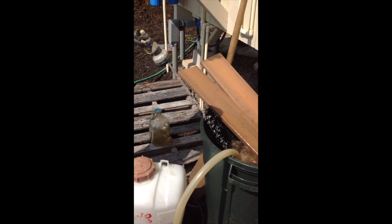Huh. The spraying of the water looks totally different on camera. Slowed down so you can see all the droplets.